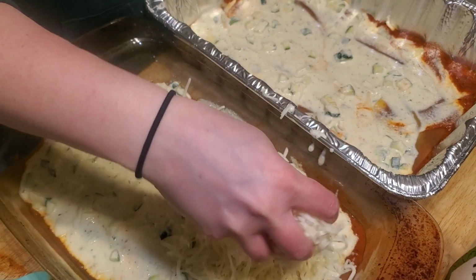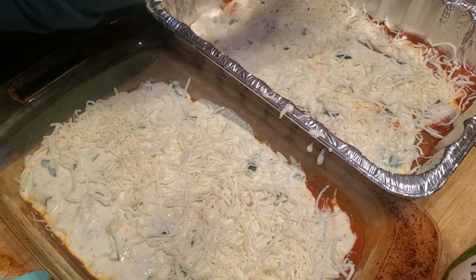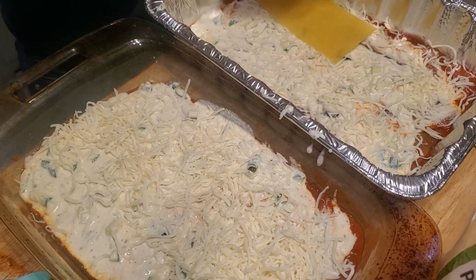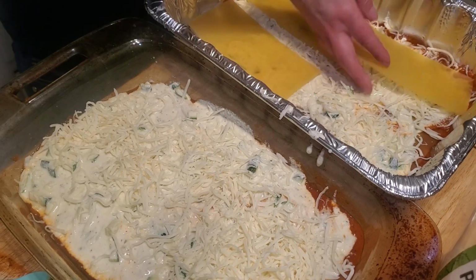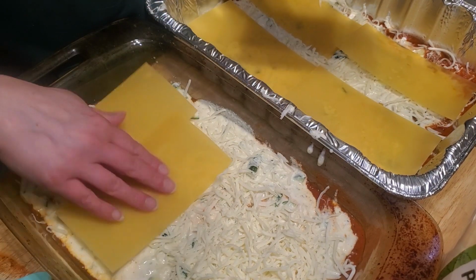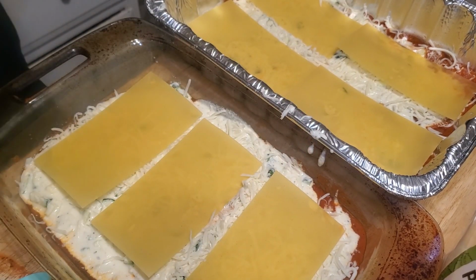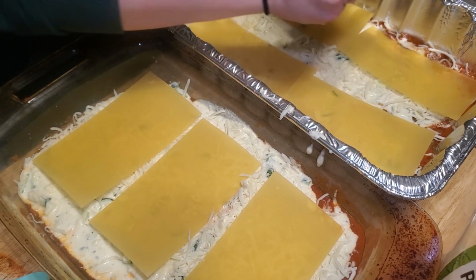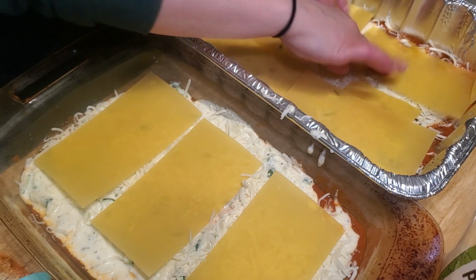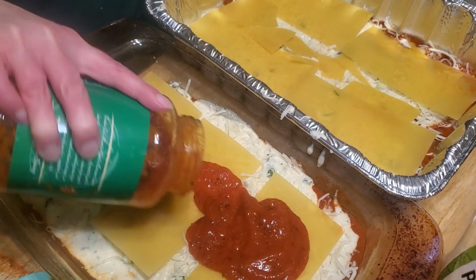Mozzarella. I really don't have a system with my layers. I know some people do. I just kind of throw it in here. I'm not the best at having a system here. The goal is just to get it in here. Oh my gosh, this pan is going to take a lot. Alright, I'm going to do some more and then I will show you at the end.